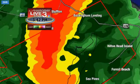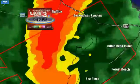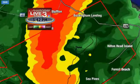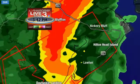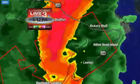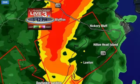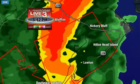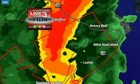Still holding its intensity. The brighter colors that you see, that's the moderate to heavy rainfall in addition to the tornado potential. Damaging winds very much possible. We can have wind gusts in excess of 50 to 70 miles per hour. I'm getting some of the updates from the National Weather Service as I'm talking to you on air. They have not confirmed a tornado at this point. We're watching the rotation. It has slowed down just a smidge. It's moving east now at 35 miles per hour.